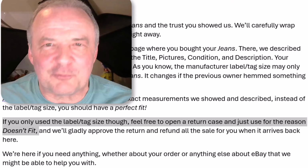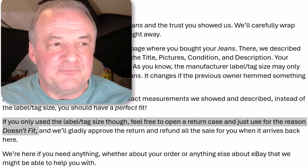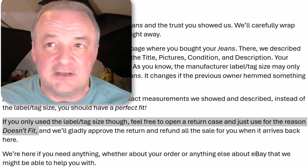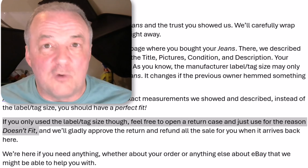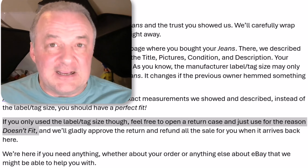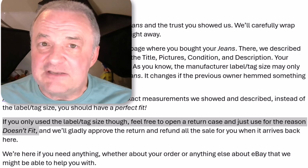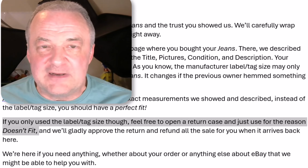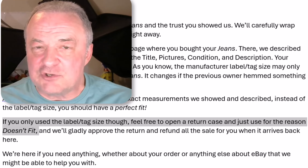But there's not a reason for that. Now, there are many reasons a buyer can choose as to why he or she returned a pair of jeans. Doesn't fit, don't want, found cheaper elsewhere, I think is one of the reasons, as well as item not as described. Most of these reasons are buyer's remorse reasons. Changed my mind? That's a buyer's remorse reason. Even doesn't fit is a buyer's remorse reason.